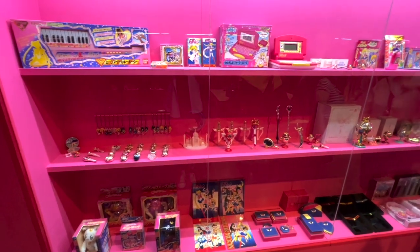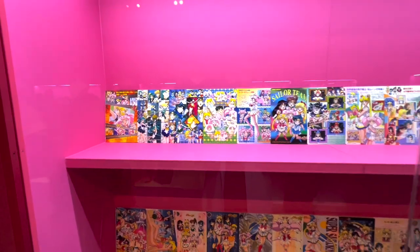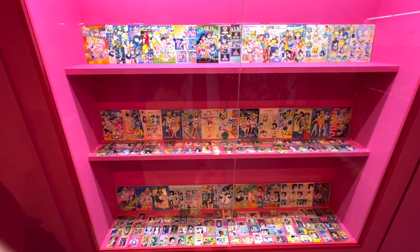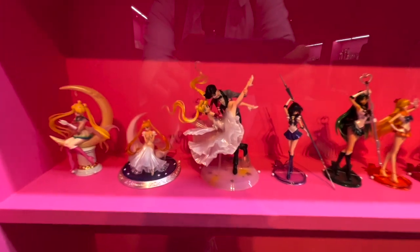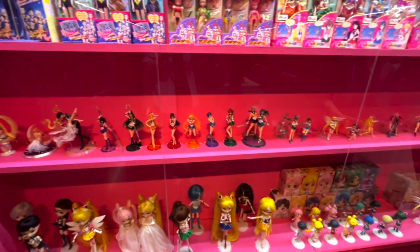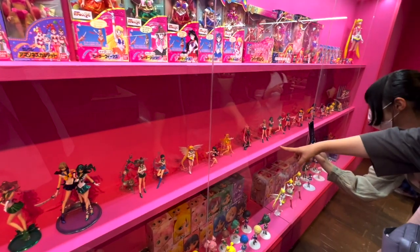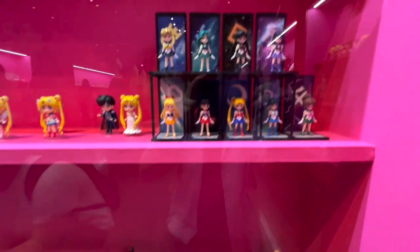So these are a lot of the toys that were available at the time. Different cool little things. I have no embarrassment saying I have that entire card set from when it was released, as well as a lot of these figures. Never that one though, I wanted that one. I can never find it for a good price. It's fun to see all the different figures. I didn't even know some of these existed.